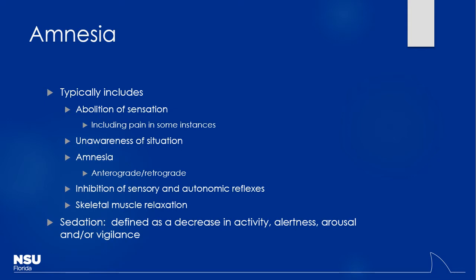Loss of memory, right? So you're not retaining new memories at this point. We'll talk about things like anterograde versus retrograde amnesia. What's the difference between those two? Yeah, so retrograde would be you're forgetting stuff before a certain point in time, or anterograde means you cannot make new memories from a certain point in time. Usually that point in time is going to be when we're giving drugs, right?